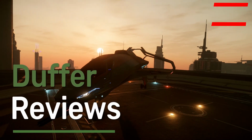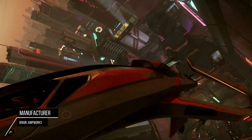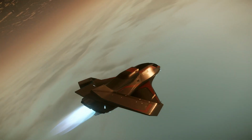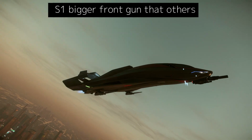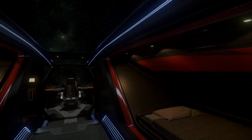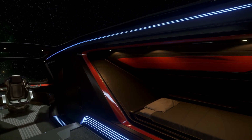The 325A is manufactured by Origin Jump Works and is one of 4 ships in the 300 series. This one specifically is a more combat-orientated ship with its improved armour, manoeuvrability and harder hitting weapons over the other series ships. It has a very luxury sleek design with a long viewing strip allowing you to see the outside easily from the interior.